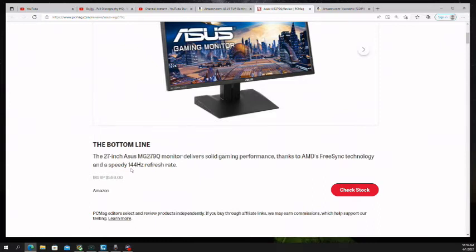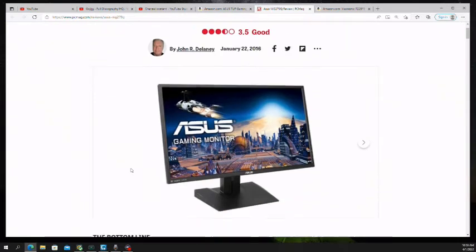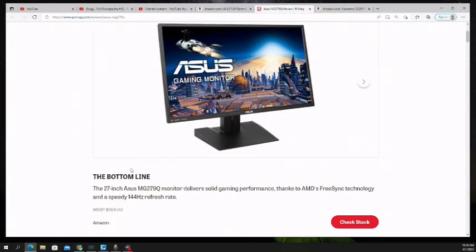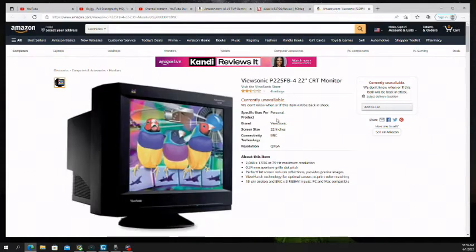Because with CRT, that's not a thing that you have to worry about. I don't know exactly how all that worked because I never really got into it, but I never really got micro stuttering on my CRT monitor. It just never happened.